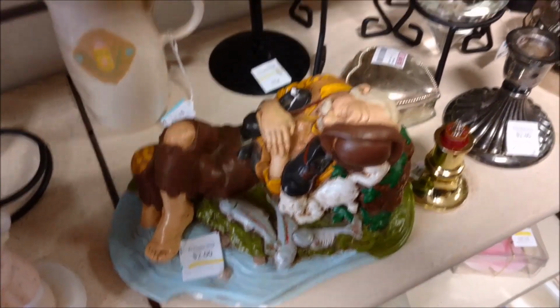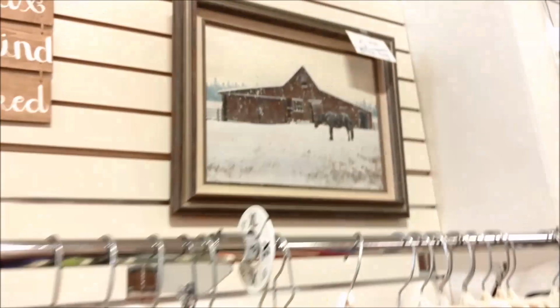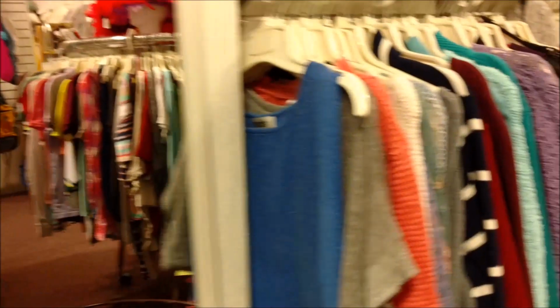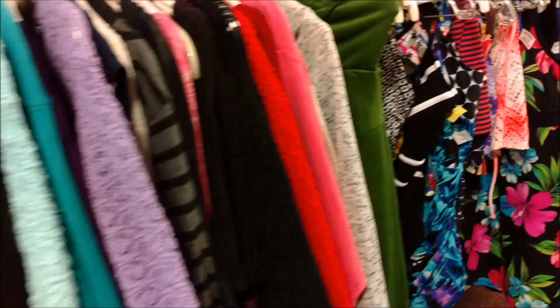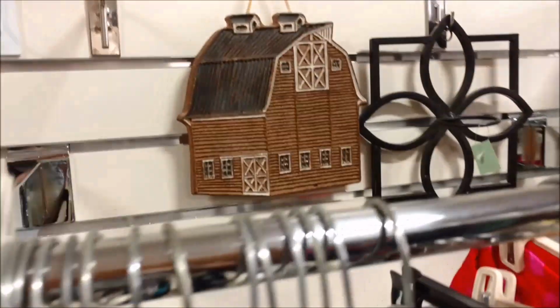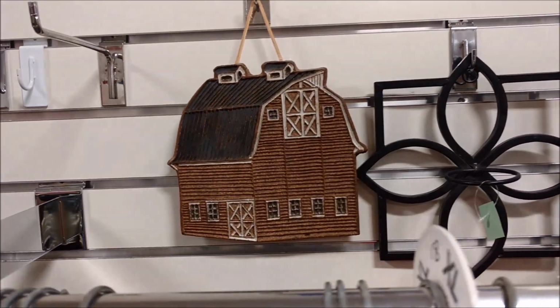Oh shoot, I knew Rip Van Winkle. I wonder if that is him. I always love barns. They have a little bit of clothing, but honestly, I think this shop has more vintage linen than it does clothing. And I like this play barn too.